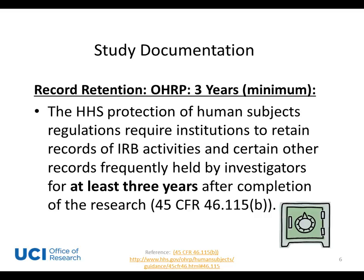Per the regulations, you want to maintain at least your records for at least 3 years. We have additional lengthier requirements for data retention, and we'll go over that in a minute. But you want to at least hold your research records, which include your IRB documentation, your approval documents, your case report forms, all of this is de-identified, by the way, and anything else related to your data collections for a minimum of 3 years.